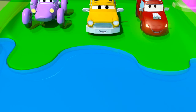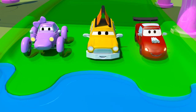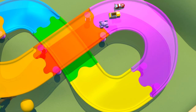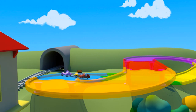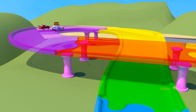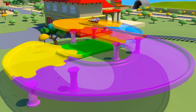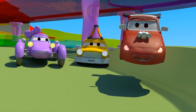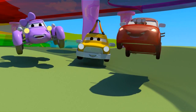Come on, babies, let's see what you've got. And go. Wow. It's neck and neck. Who will win? It's Baby Jerry. Congratulations, you won the first race. Enjoy the track, babies.